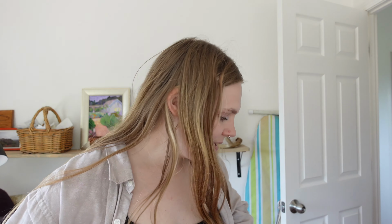Now that everything has been input into my Ravelry, all of the yarn is in there. I've taken pictures for everything, and I was looking at it and was like, Willow, you want to say hi?